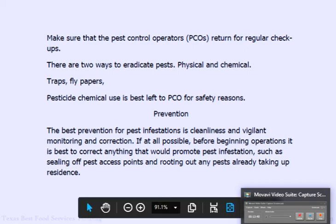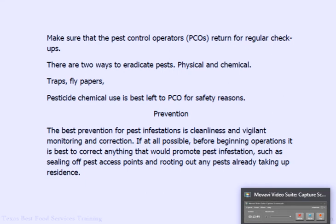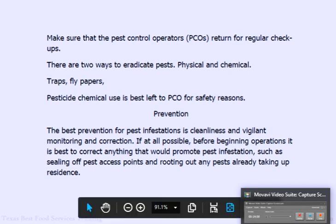The best prevention for pest infestation is cleanliness and vigilance. If at all possible, before beginning operations, it is best to correct anything that would promote pests. This means sealing off pest access points and rooting out any pests already there. You buy a restaurant, oh, a mouse hole. Well, check. Got to do something about this.